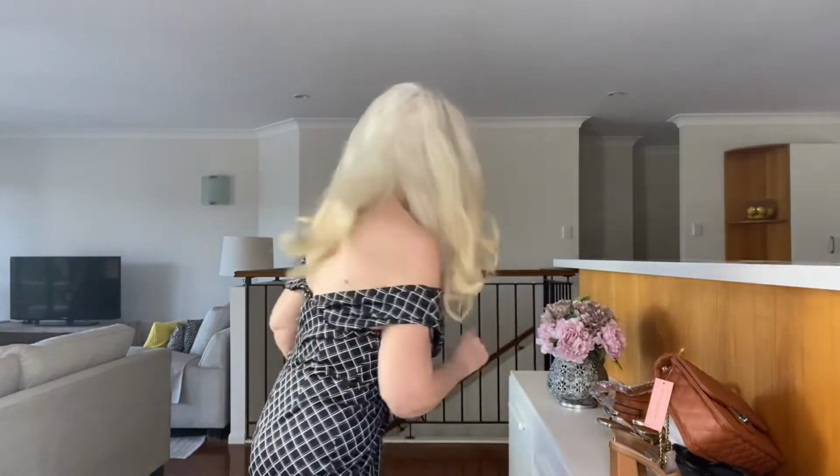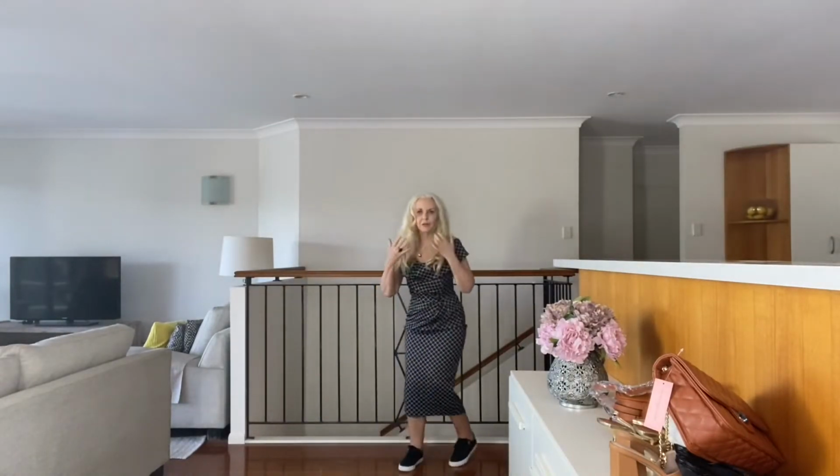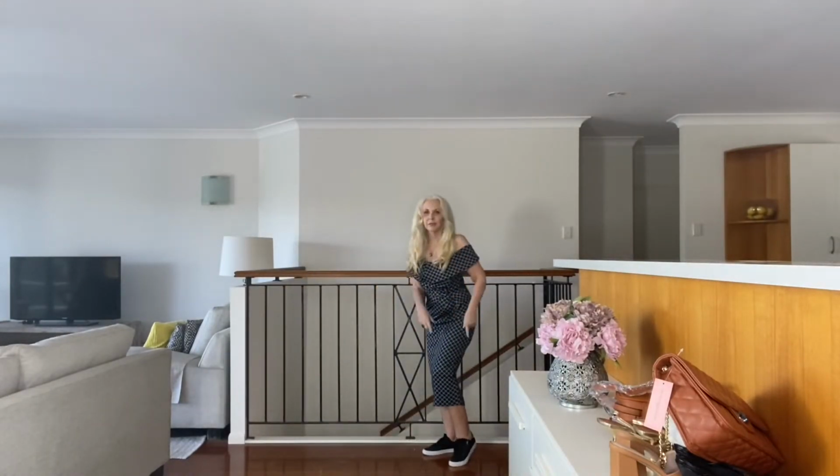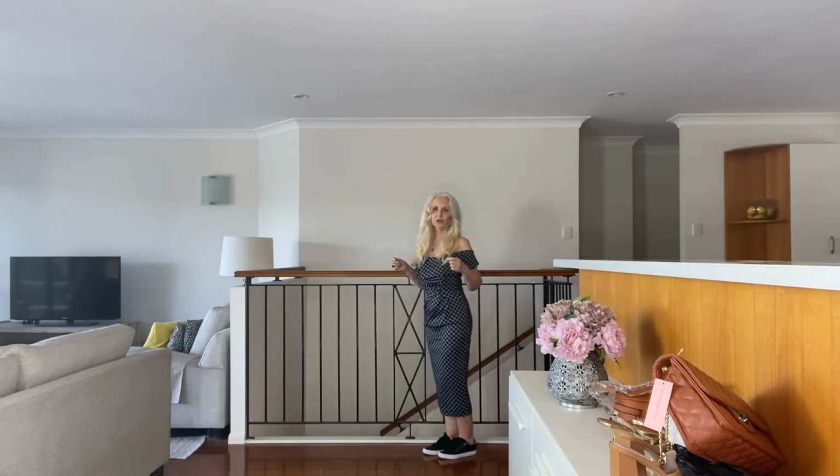I'm back. Okay, so here's the sneakers. And now I've just put on a pair quickly that actually zip up the side because I didn't want to be bothered putting on anything elaborate. Here's this dress with a pair of black sneakers.